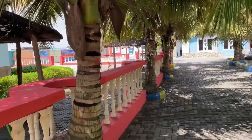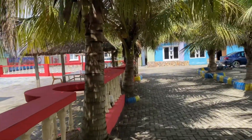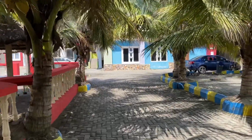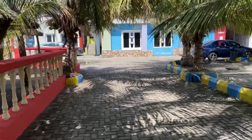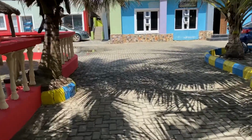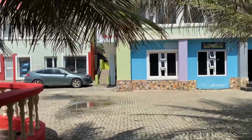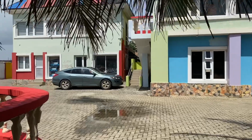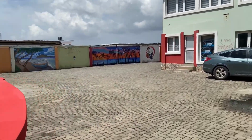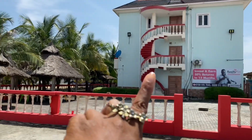See how beautiful this place is. It's so beautiful. You can come here and spend the weekend with your family. Yes, especially in this Christmas season, this holiday season. If you're coming into Lagos and you're coming to relax and spend time with your family, this is a beautiful place to come to. Look, that's the accommodation. This is where you can lodge.